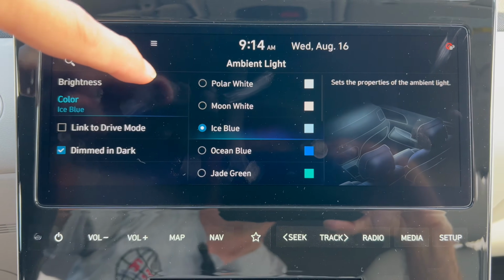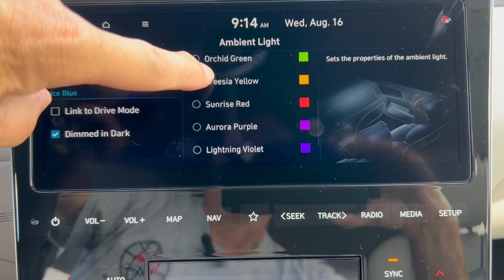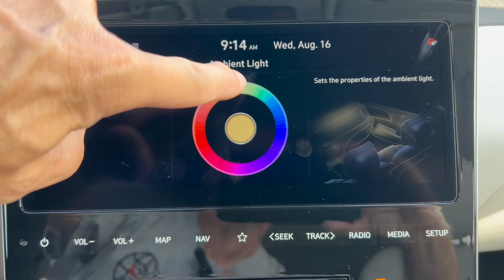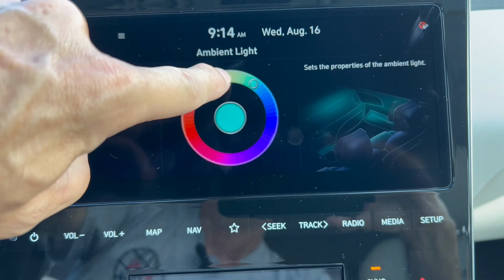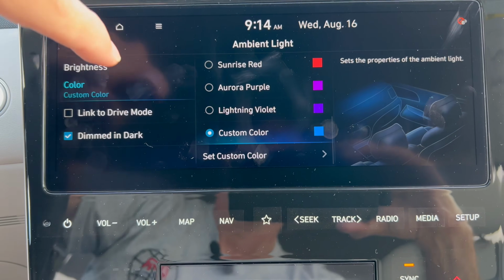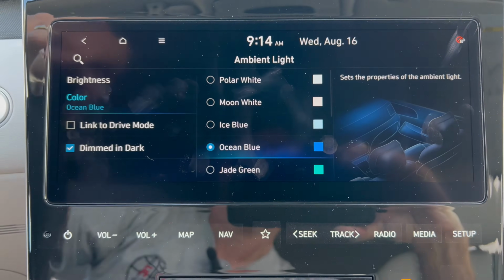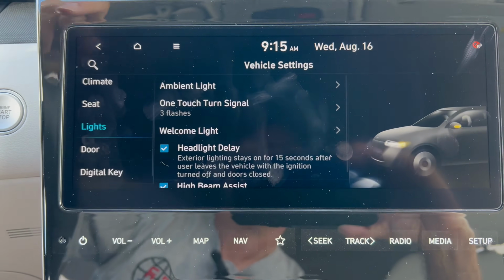There we go. And we can go with different themes: polar white, moon white, ice blue, ocean blue. You can go that way. So it's really nice. Or you can set a custom color and just spin around the wheel, wherever you would like it. And then when you're done, you can set the custom color. So I think that's really, really nice how they do that. And we're going to go with ocean blue here. And we go back this way. So it's a really nice, easy system to use.